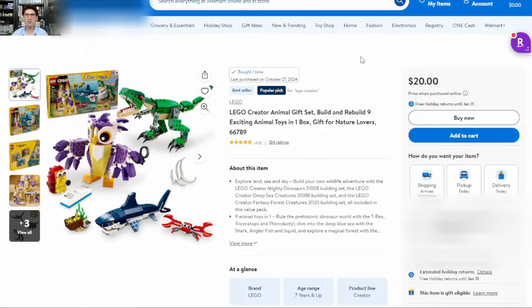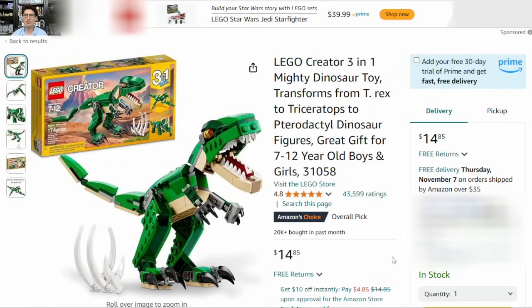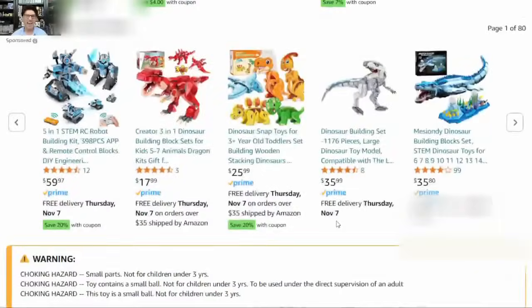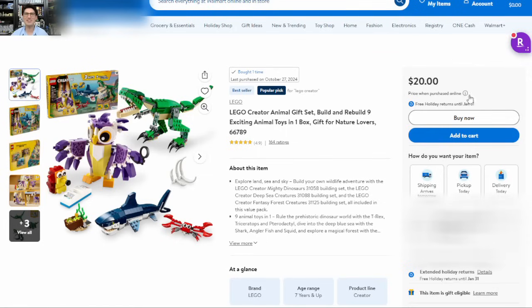And then the last one to look at is Mighty Dinosaur set 31058. Only one mention, E-score of 1. I'm not worried about that because this one is not retiring at the end of this year, and it's been out for a long time, but it is selling like hotcakes. 20,000 sold in the last month. And let's look at sales rank number 62 in all of toys and games. That is insane. All right, I'm done gushing about this set for a while, but I did buy 10 of them recently and they are still in stock. I might buy some more.